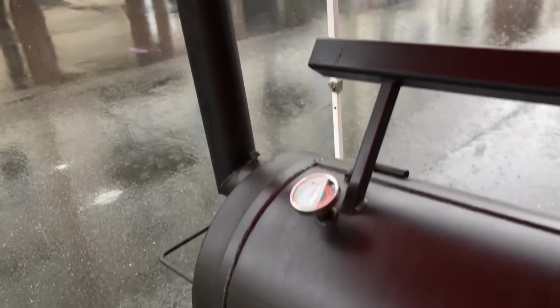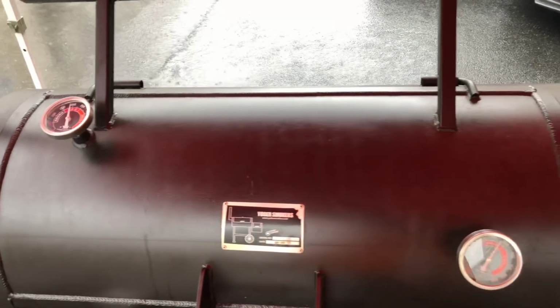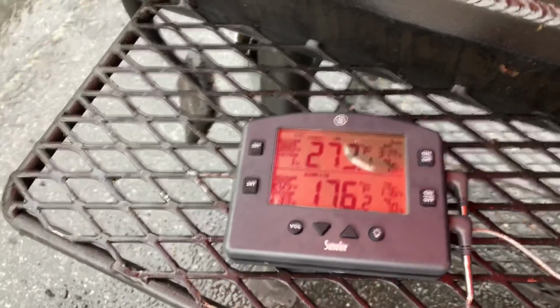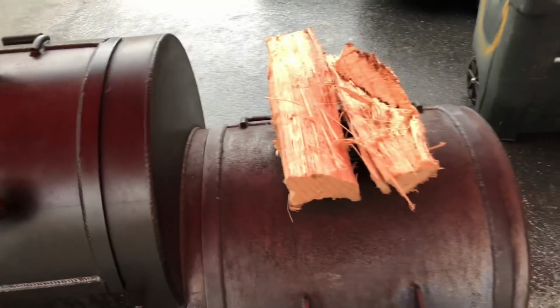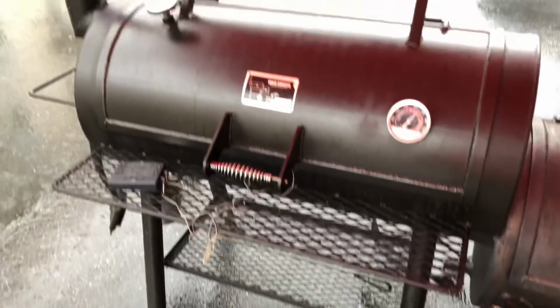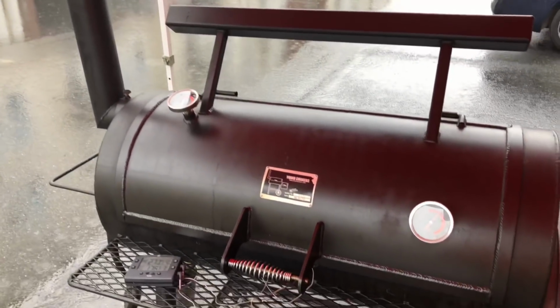And this Yoder Wichita, as you see on Troy and T-Roy Cook's channel, Red, we got this thing running about 325 degrees. But on the grate, we're around 273. The pork butt's at 176. We're running some hickory wood, and I love this thing. I'll tell you what, I may have to get me one. I don't know where I'd put it, but I'd keep it.